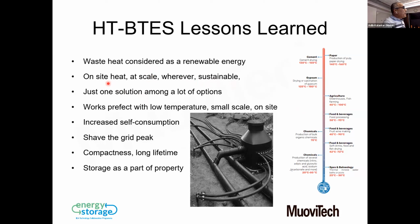for storage. The case study that you have seen was on-site heat, so it's not necessary to have a very big scale of heat storage. As you can see, this case study was very small, and it was just for one school that we used on-site heating in very small scale. And the characteristic of borehole thermal energy storage is that you can use it almost everywhere. There are no limitations for that.